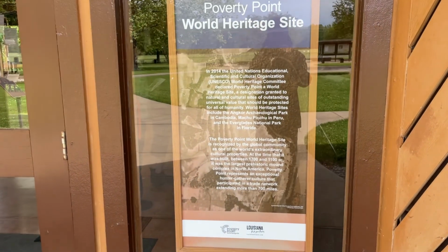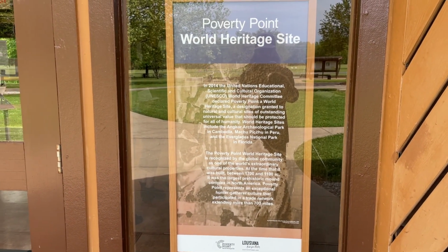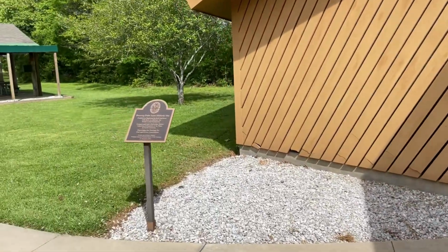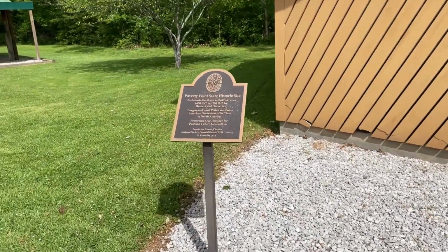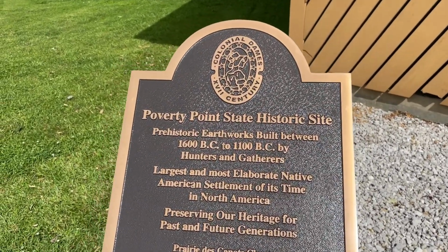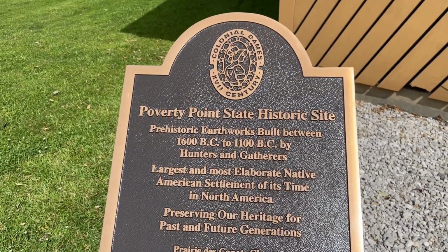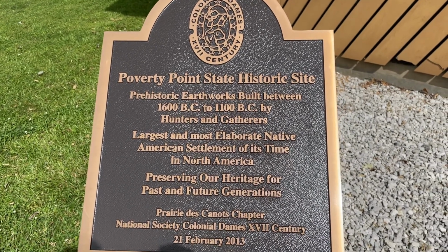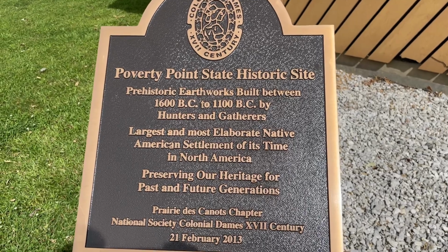If you want to read this, just hit pause on your video. And here we go, Poverty Point Historic Site. Prehistoric earthworks built between 1600 BC and 1100 BC by hunter-gatherers. Largest and most elaborate Native American settlement of its time in North America.